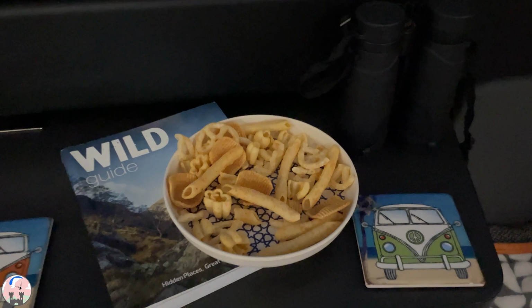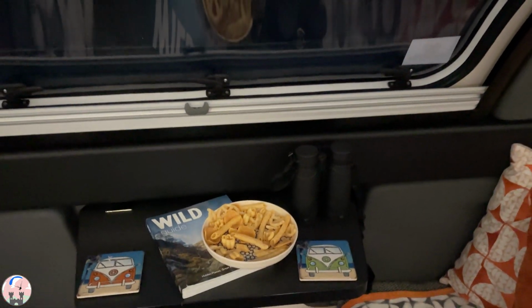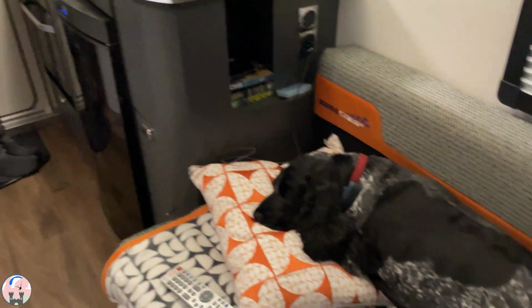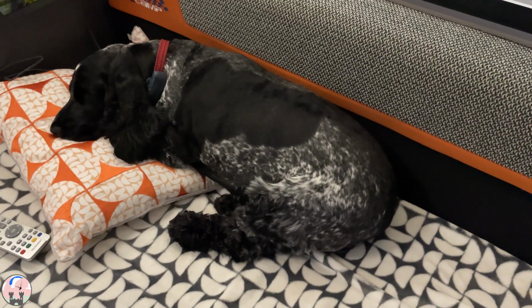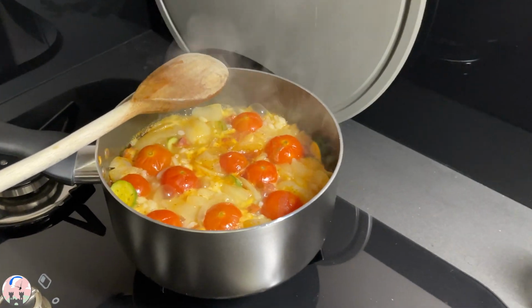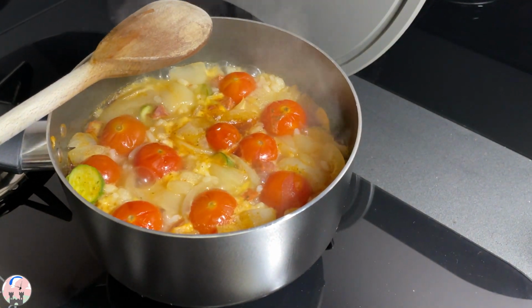So we're back from the pub. It's a bit of a wild night out there. The dog's in her favourite spot. And the wife is cooking us both something absolutely delicious to eat. Can't wait to eat that. Starving.